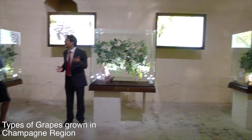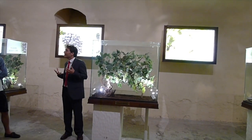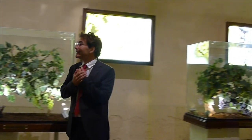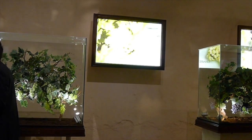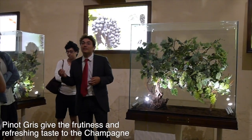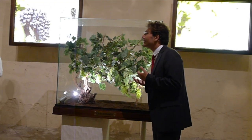The elegance, the finesse, the lightness to our champagne. We have then two different black-skin grapes: Pinot Noir, which gives the strength, the body to our champagne. And Pinot Meunier, which gives the fruitiness, freshness to our champagne.